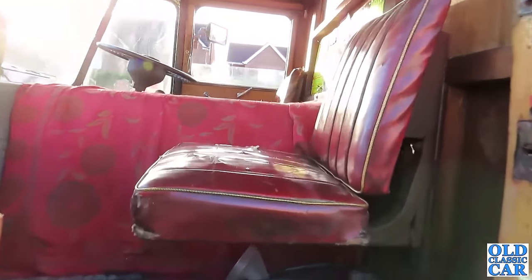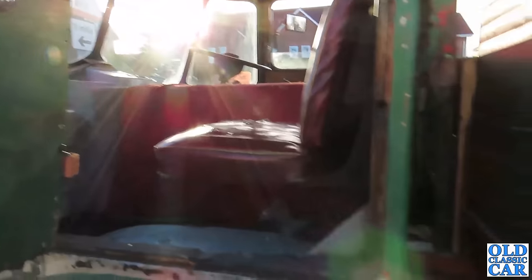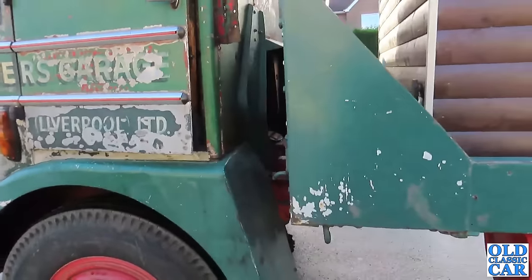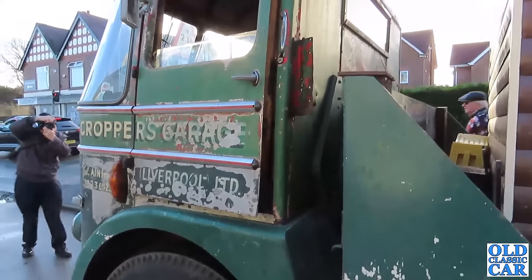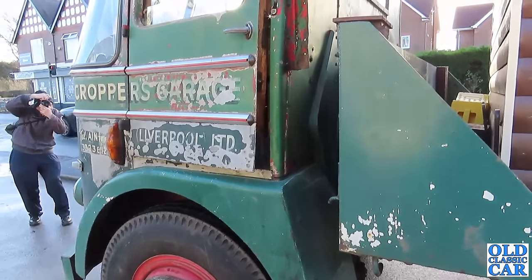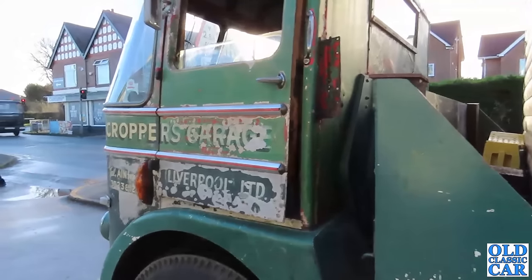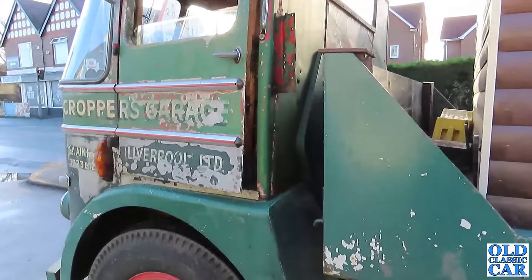There's a beautiful seat in there, look at that. So what year is it? So 1957. 57, wow. Where did you find that? I bought it from a bloke in Nottingham called Craig. It's originally from Nottingham. It's an ex-Shipstone's Brewery Foden. Is it? And then some years after that, Cropper's Garage. They took parts all over the country with it. Engine parts and all sorts. That's a fantastic survivor. We've seen it elsewhere at, I don't know, Astle or somewhere.